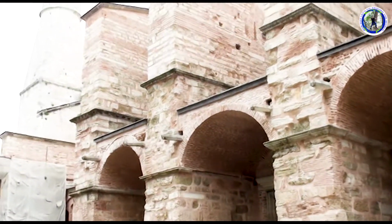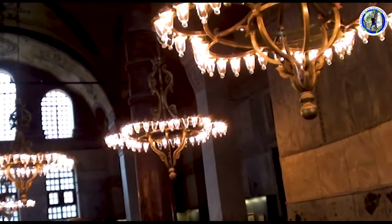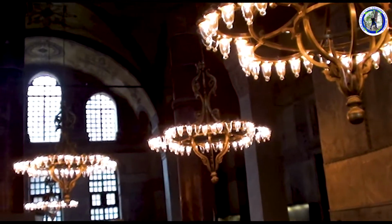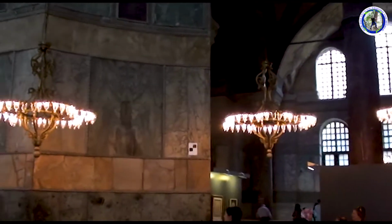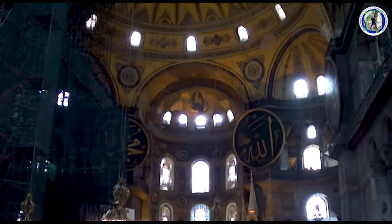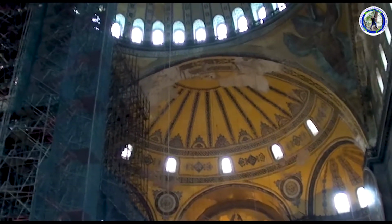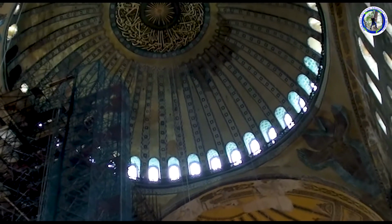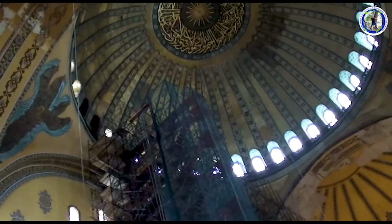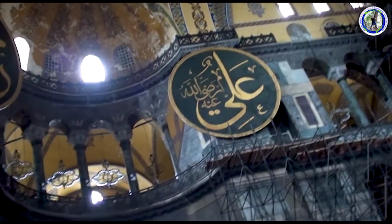It served as a mosque until 1935, when it became a museum. In 2020, the site was once again declared as a mosque. The current structure was built by the Byzantine Emperor Justinian I as the Christian Cathedral of Constantinople for the Byzantine Empire, and was designed by the Greek geometers of Miletus.